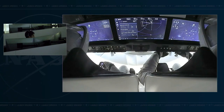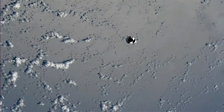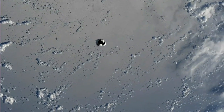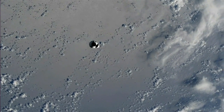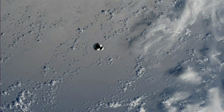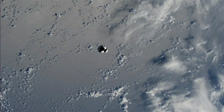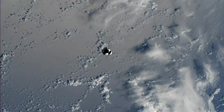And these views are really awesome. Seeing Earth in the background looking almost so crisp there. I know. And Crew 7, once they arrive at the International Space Station, they will have these beautiful views for about 6 months, living and working, doing science and research on the International Space Station.